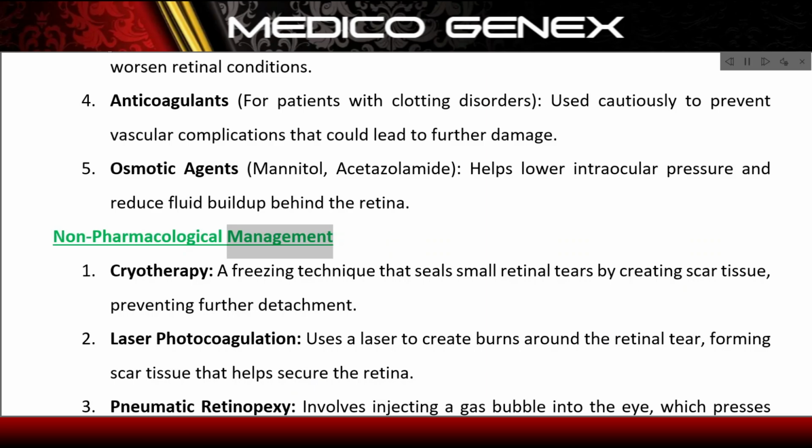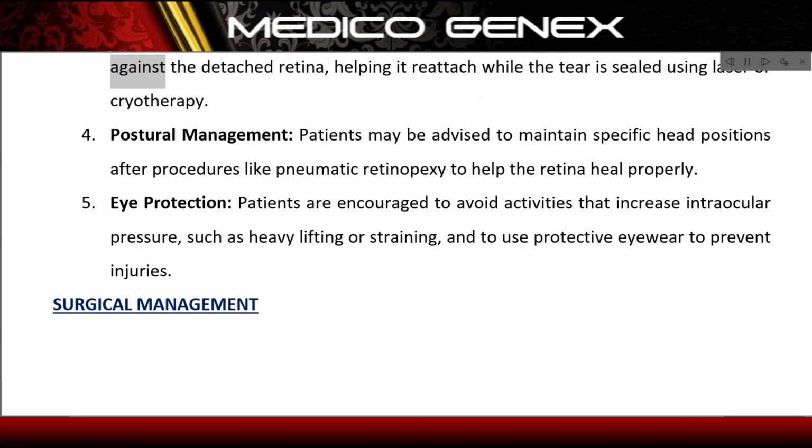Non-pharmacological management. Cryotherapy, a freezing technique that seals small retinal tears by creating scar tissue, preventing further detachment. Laser photocoagulation uses a laser to create burns around the retinal tear, forming scar tissue that helps secure the retina. Pneumatic retinopexy involves injecting a gas bubble into the eye, which presses against the detached retina, helping it reattach while the tear is sealed using laser or cryotherapy.